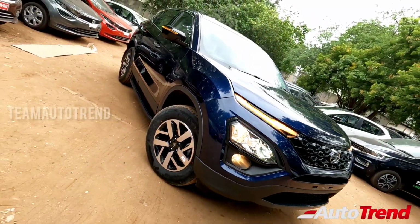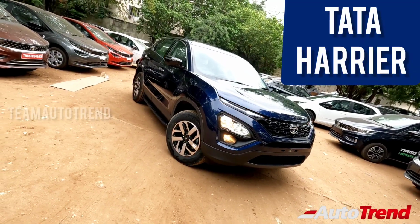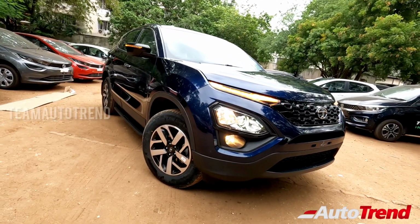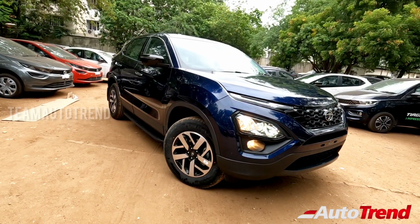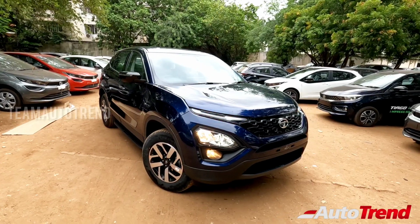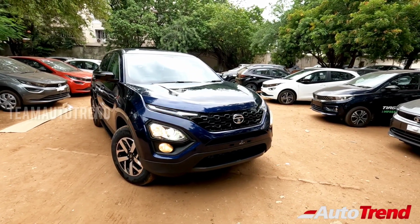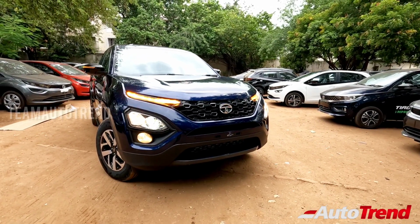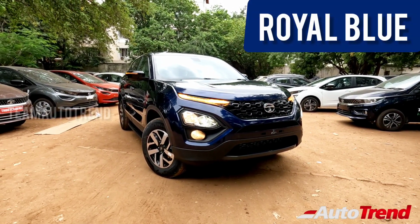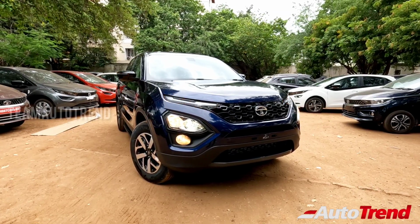As we all know, the Tata Harrier is Tata Motors' most prestigious SUV. Available in multiple variants, the Harrier has been hugely successful thanks to its muscular looks, powerful diesel engine, space and comfort, and the addition of new features. As of now, the Tata Harrier is available in 7 different colors, including the Dark Edition and the Kaziranga Edition. Now this here is the brand new Royal Blue color, which was initially introduced on the Tata Safari.